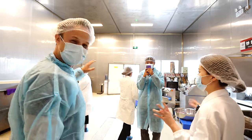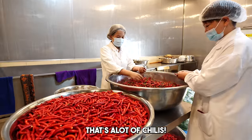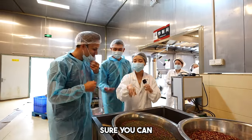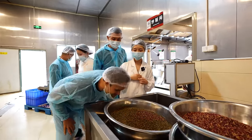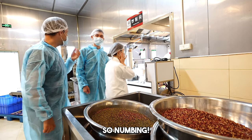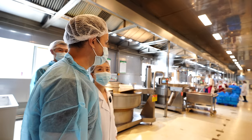你好, Hot Pot Factory. 你好. Oh, 很多辣椒. And this is the Sichuan peppercorn. 可以闻吗? 可以闻, you can smell. Oh, it's so potent. So floral. Let's go in. Oh my goodness, we've been looking forward to this for years coming here.